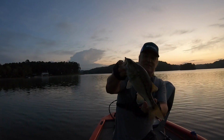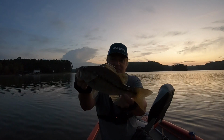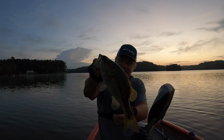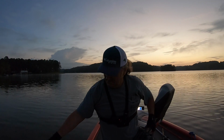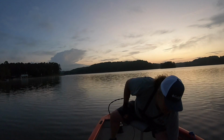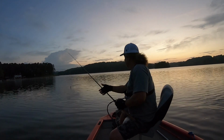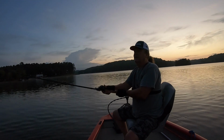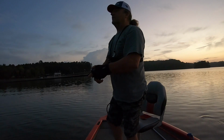Look at how funny shaped this little spot is. He's short and very tall, a weird looking little fish. His head looks like it should be for a bigger fish. I will take it. So it appears we've got some fish feeding on this point. That's 3 from the same point. Let's see if we can make number 4.